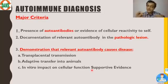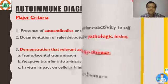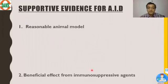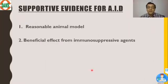In autoimmune disease, we can say the disease is autoimmune when, number one, you can find autoantibody in the blood. Number two, you can isolate autoantibody from the pathologic lesion, and you can induce the same disease in other models. Then you can make a presumptive diagnosis that it is an autoimmune disease. Supportive evidence: we can also look at animal models and beneficial effect from immunosuppressive drugs.